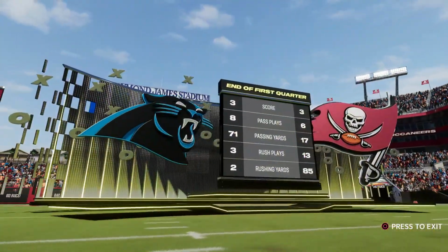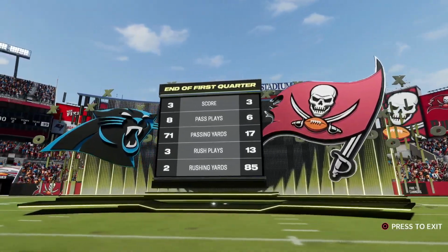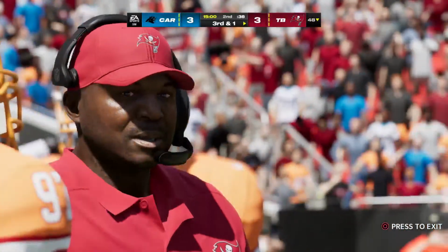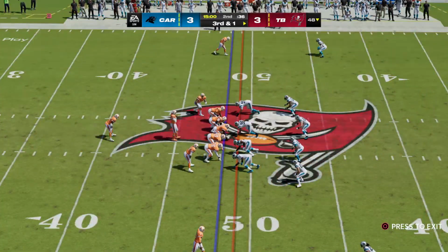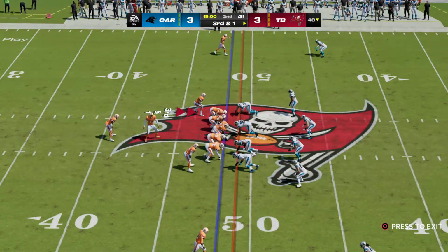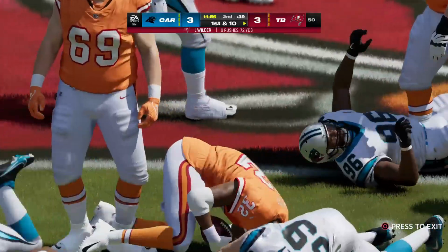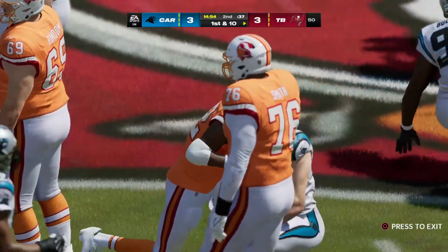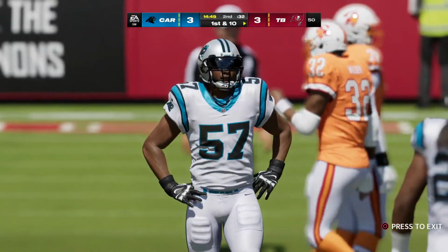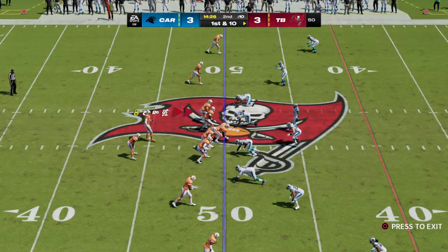3-3 Bucs and Panthers. Big NFC South matchup here. Two terrific defenses going at it in the early going. Teams will flip sides. 3rd and 1 from the 48. Freeman goes into the shotgun. Wilder's the lone setback. Handoff up the middle, and Wilder is met. Luke Ketchley hits him, but I think Wilder got the marker. That's a good spot for the Bucs. Ketchley plugged the hole, but Wilder gets across the marker first.